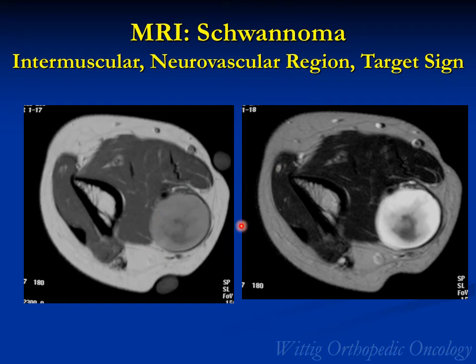This same schwannoma, T1 and T2 weighted images. On T2, you see the characteristic target sign. It's in the vicinity of the neurovascular structures, intramuscular. You do not see here, however, the split fat sign because of its location in the arm.